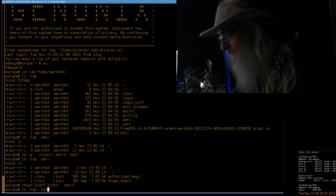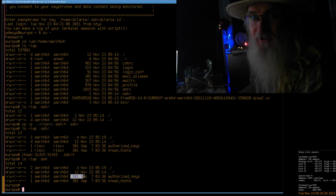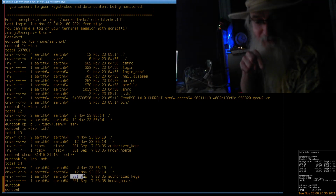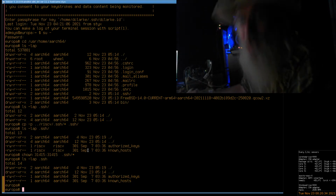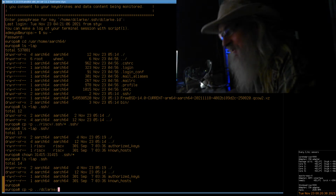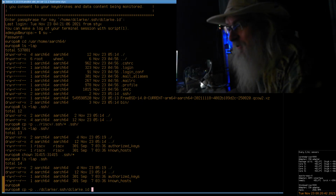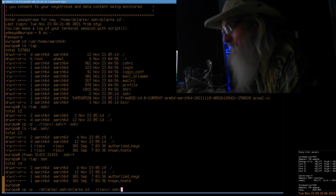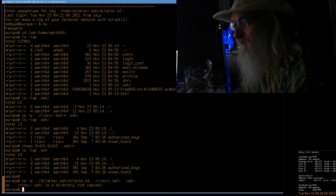So if we take a look in .ssh, they're both 301 bytes because it expanded that asterisk into the two parameters, copied the first one to the second one. Oops. Oh, that was stupid. I know how to fix that though, it's okay. All right, first off, let's put that into RISC-V, and while we're at it, we'll put it into .ssh here.